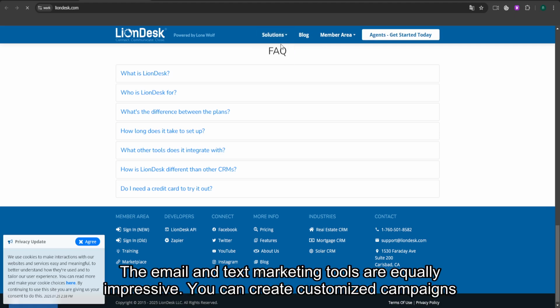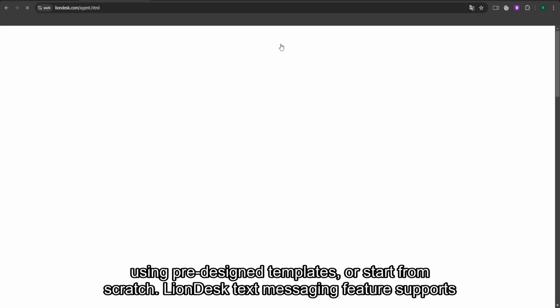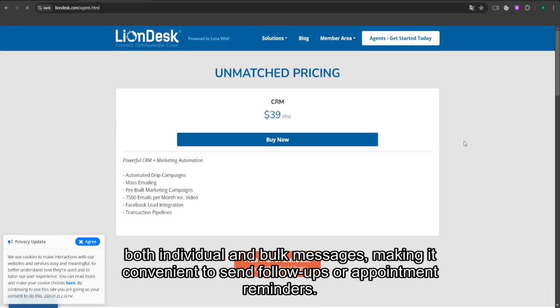The email and text marketing tools are equally impressive. You can create customized campaigns using pre-designed templates or start from scratch. LionDesk's text messaging feature supports both individual and bulk messages, making it convenient to send follow-ups or appointment reminders.